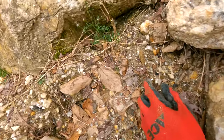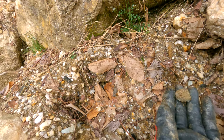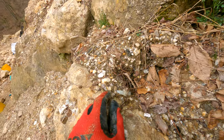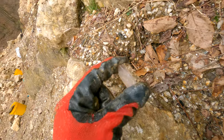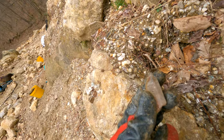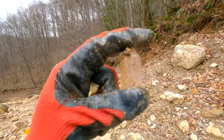Spot this one right here. It's okay. Some more blue ones right here. Oh, wow. Another one. Another red looking crystal. Wow. I like finding these. That's nice.